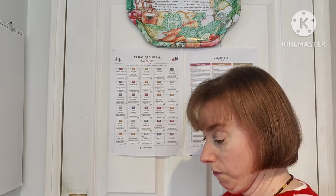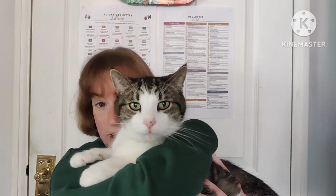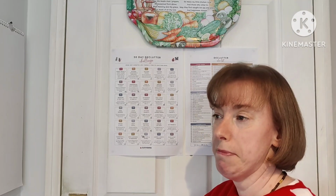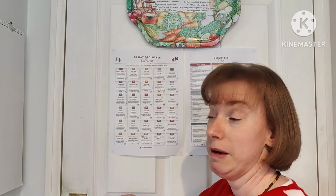What else? Obviously you're only cleaning for 5 minutes, but if you're up for it, then you can spend another 5 minutes on it. Like I did the bookcase down here, that took me about 15 minutes to do. And the most fun challenge was day 28, when I cleared Blue's toys from the toy box. We had so much fun making that video. They do say just 5 minutes, because you can achieve stuff in 5 minutes. But if you've got the muscle power to go on and do another 5 minutes and then another 5 minutes, then brilliant.